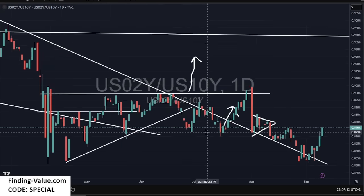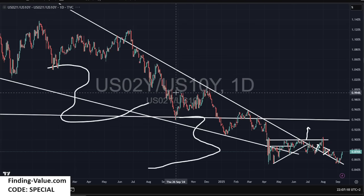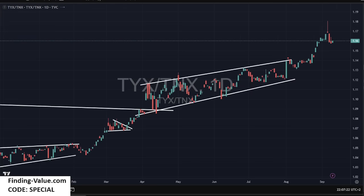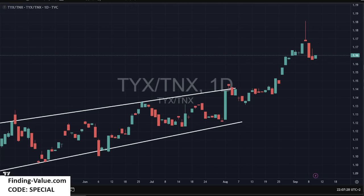The 2 and the 10 continues to invert. I thought we were going to uninvert. Well, it's inverting today with the 2 and the 10 breaking out. We've got the TYX TNX ratio up a teeny bit, so it might have a little bit of a tailwind behind gold, but we also have the DXY higher today.